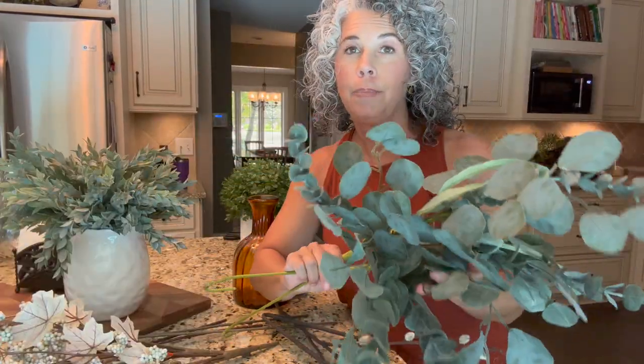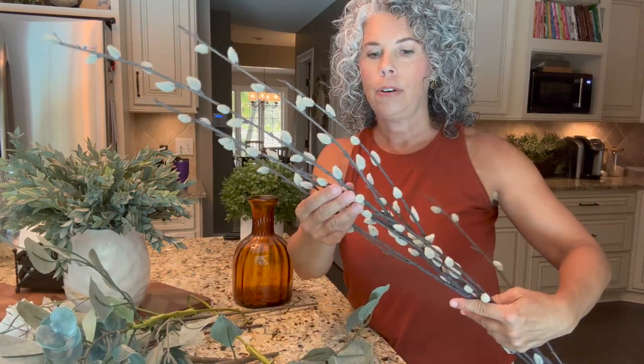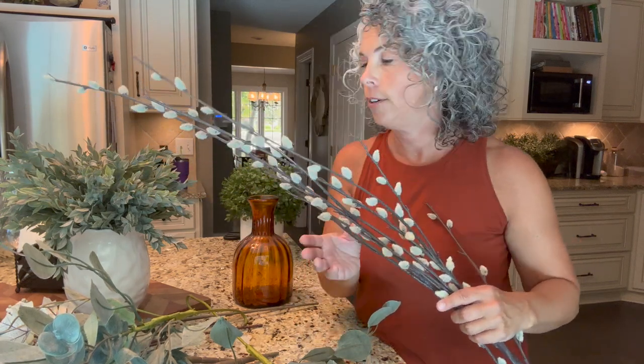And I already have some eucalyptus. That's what's in the dining room already. So I've got a couple of sprigs of it. I think these are called willow tails or something like that. This I've had in the attic forever, so I just got those down. So I'm gonna play around and see what I can come up with.